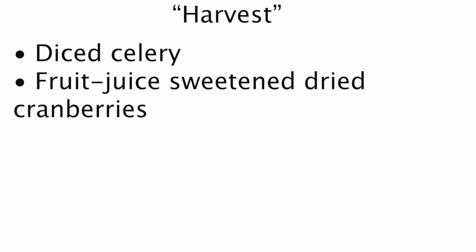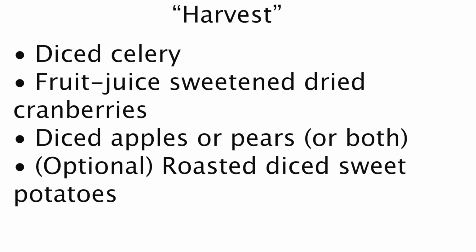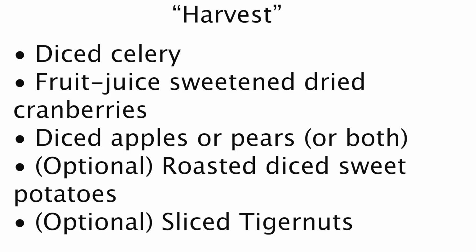The second version is my harvest version. And this one is some diced celery, some fruit juice sweetened dried cranberries, diced apples or pears or both. And again, optional is diced roasted sweet potatoes. Tiger nuts would be really good in this one to give it a little bit of a crunch. Typically in a harvest chicken salad, you would have walnuts or pecans, but since you cannot have those on AIP, the tiger nuts give that same kind of illusion and crunch.